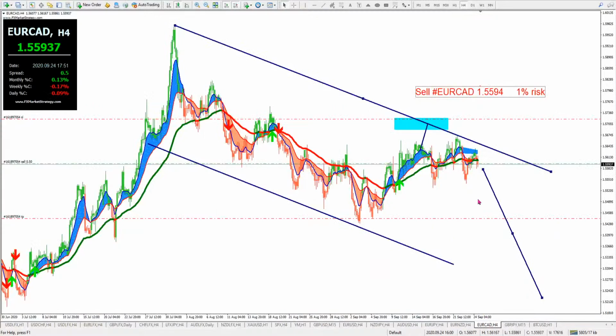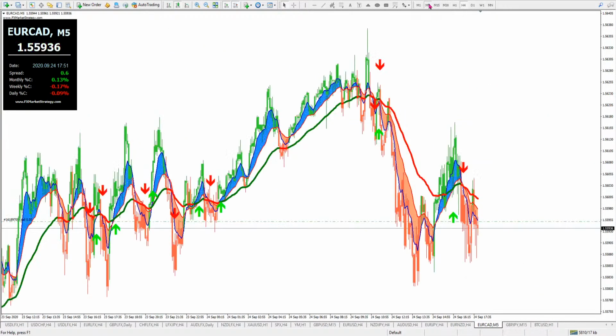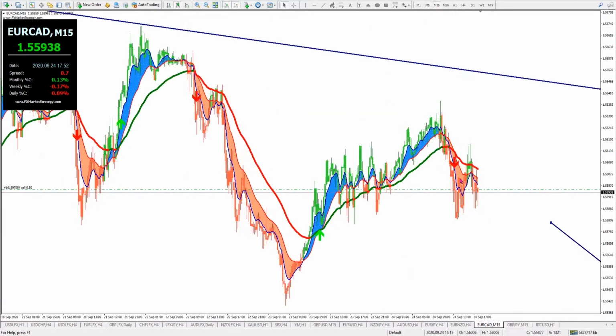Well, this is EuroCAD right here, it's still not moving much, but it starts to move a little bit right here. See guys, in my opinion, this is a good sell, really good sell. See, the signal here is gonna fall really nice.